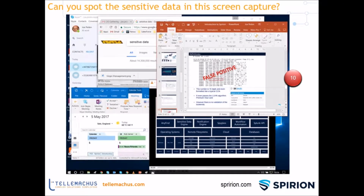So I thought what we'd begin with would be, as Danny's already asked the question, had a little poll with you, I thought we'd begin with a little question. Here's a screenshot that I took a few weeks back that contains some PCI data. I was wondering if any of you can identify the PCI data.